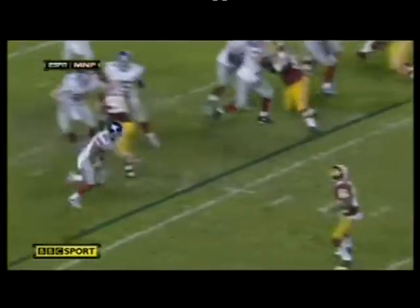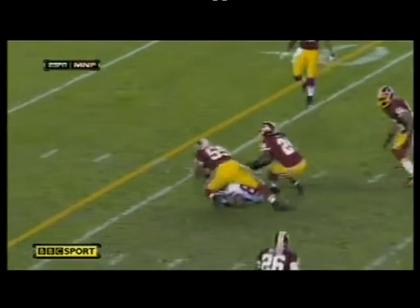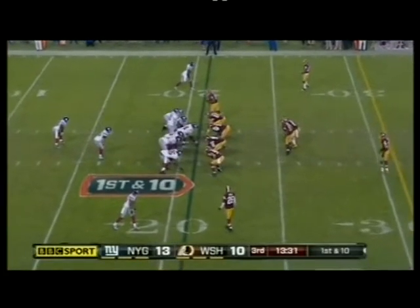There's no pass rush. I don't care if you play man-to-man or zone. These receivers and this quarterback are too good. Washington must find a pass rush from someplace.